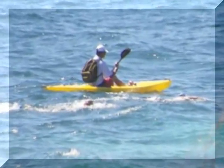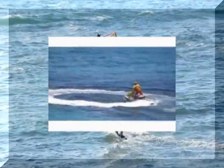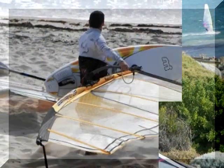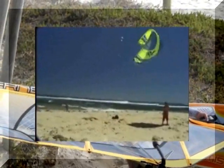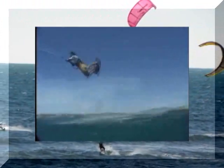Kayaking is a popular recreational activity, as is surfing. South of the mole, there is considerable sailing activity using sailboards and kite boards. Kiteboards are truly amazing. They require considerable strength and agility. With the good wind, one can literally fly through the air for hundreds of meters.